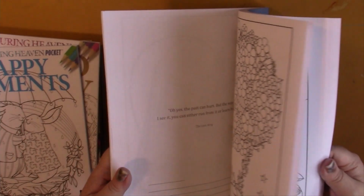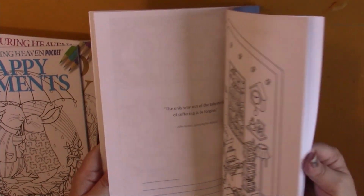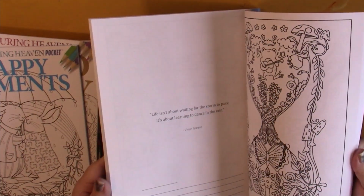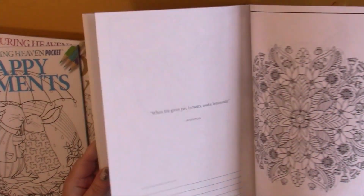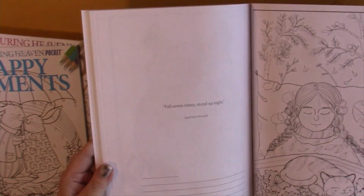But then, once you get to a certain point in the book, you start getting weird stuff. Oh, not like that. Let's see, where are we going? Okay, so there's that. Well, like this owl, that doesn't go with anything.